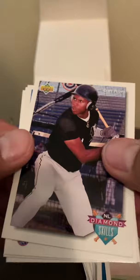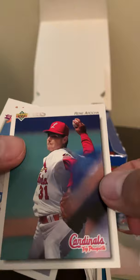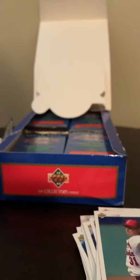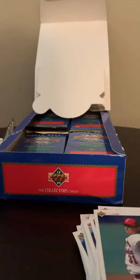Wow. Rob Nen, he was decent. Rene Ochoa and Kurt Miller. Wow. Let me fix these up over here. I'm actually surprised how good this box is. And like I said, I only paid, what was it, $11 for it? I get the Derek, if he comes in here, that is.